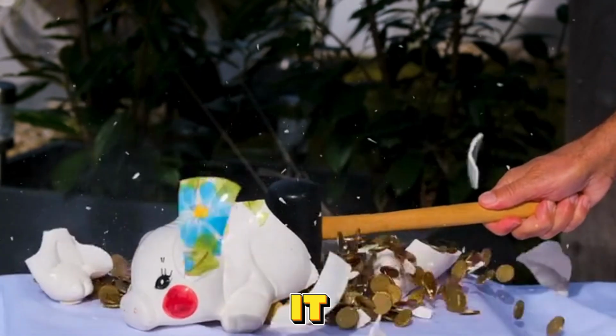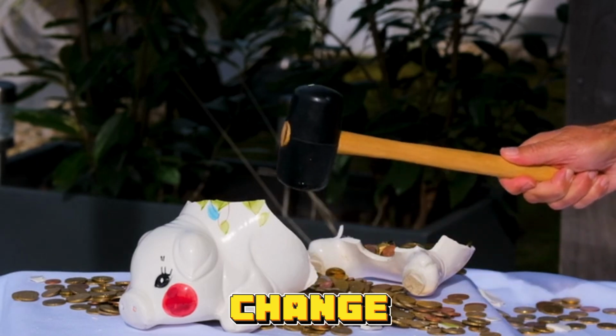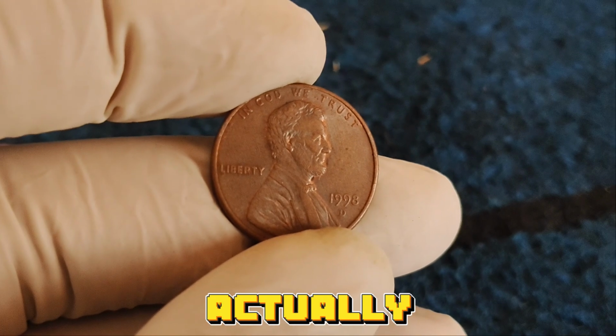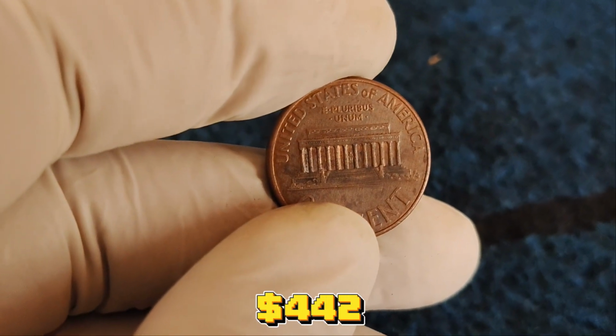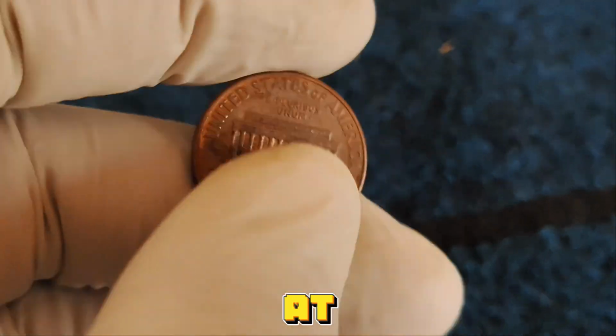At first glance, it might just look like another ordinary 1-cent coin sitting in your pocket change. But don't be fooled. This little copper-plated zinc coin could actually be worth hundreds of dollars, with some rare pieces selling for over $442 on the open market and in certain cases even more at auctions.